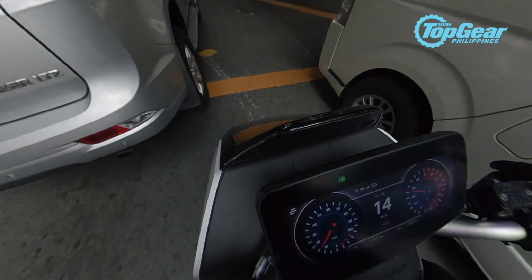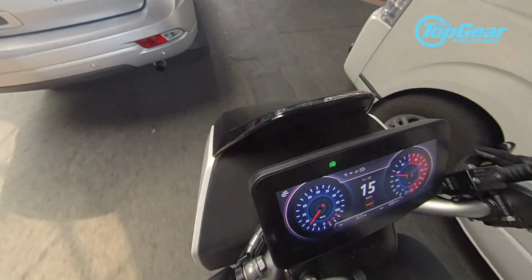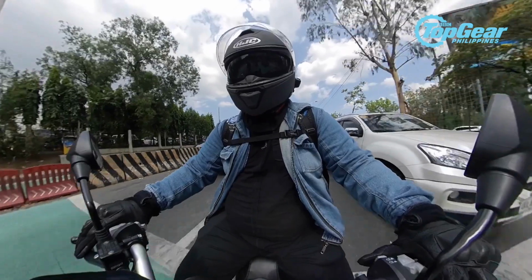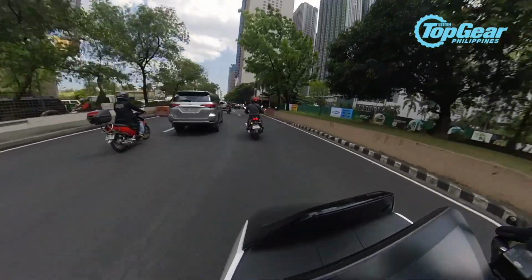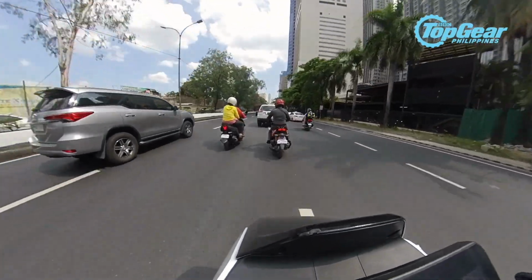Pagdating naman sa city riding, I was able to get nearly triple that consumption. So while I wasn't able to spend straight 100% to 50% to get a proper computation, I'm confident na kayang-kaya nitong Ecooter yung sinasabi nilang 200 kilometers plus of range on one full charge.